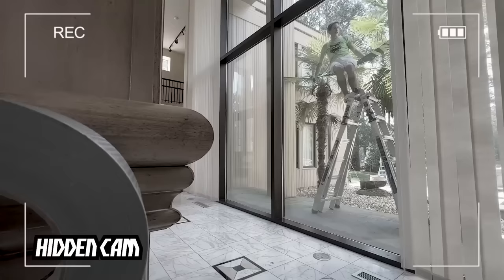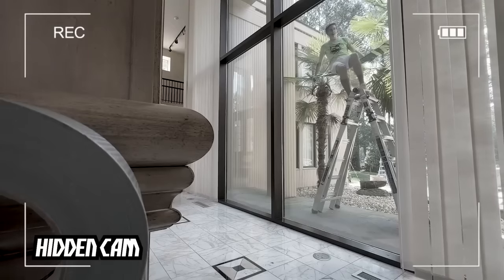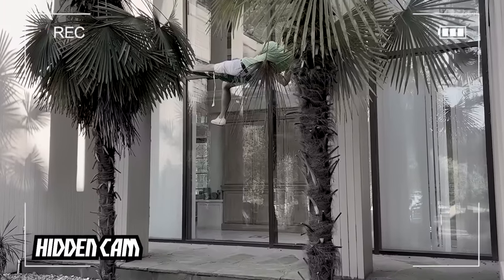And here we go, Carter's coming, so I'm climbing up there. Here we go, trying to evenly distribute my weight. Oh my gosh, guys, it's actually working. I'm literally blending in with the trees. All right, here we go, come out.